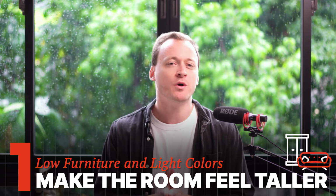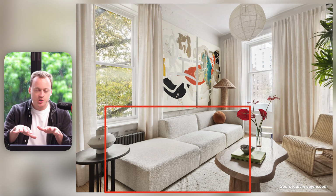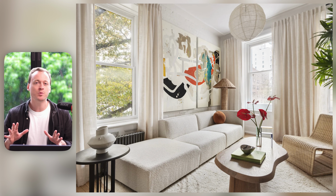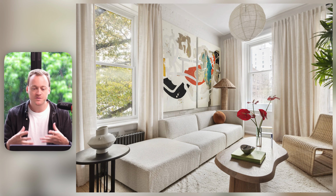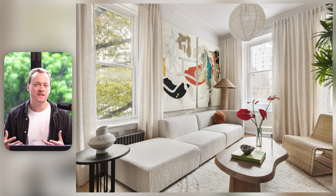So the first thing you'll notice here is that by using low furniture and light colors, they've made this room feel so much taller. So check this out, right? The sofa here is sitting extremely low, which frees up a ton of vertical space and just helps the ceiling feel that much higher. This is such a simple move, but it changes the scale of the whole room, right? It's got this armless modular form that doesn't block any sight lines, and so your eye moves straight past it, which keeps the entire space feeling open.